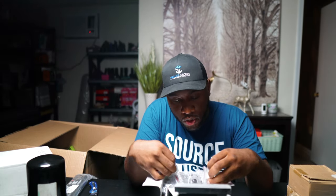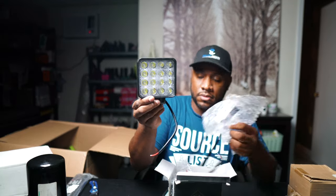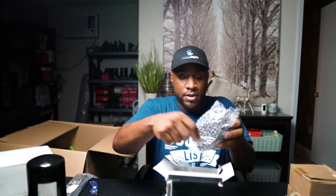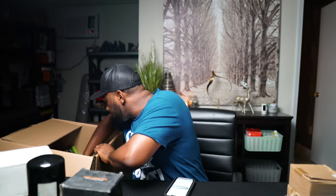Let's open this bad boy up and see what it is. Oh, this is the real deal here. So it's like just LED lights. Like actual LED lights you have to wire in. These are actually pretty cool, if you know how to wire things in. I'm an electrician by trade, so I could actually probably wire these in. I don't know what they connect to. They got a power switch, and I guess you can just install them wherever you need them. So if you had like a workbench or something like that, maybe you want to install those onto your workbench.